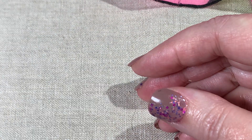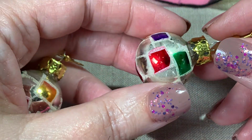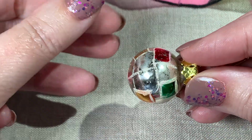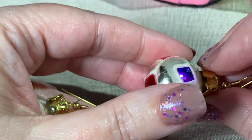I love the dangle of the tassel. These are pretty worn, but... These are? Yeah, I think so. They look a little worn, unless that's how they were made. You know, I wouldn't be surprised. Oh, yeah, they are a little worn. I see where you're talking about.